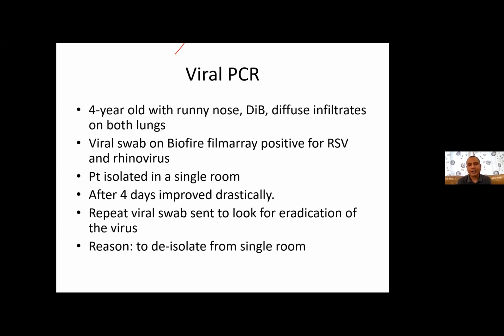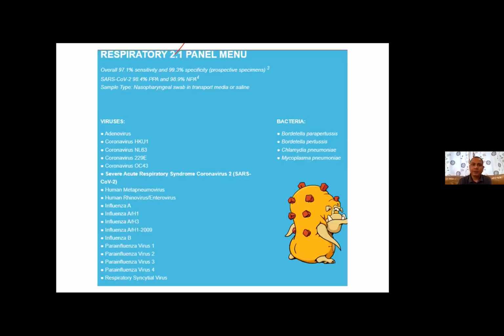But then the clinician asked for a repeat swab because they wanted to check whether the organism has gone or not. And when you ask the reason, they say, yes, we want to tell the patient, but also if it's negative, then we can de-isolate the patient from this room to a single room, as a sort of evidence of eradication. Now, as you know, film array has plenty of organisms. There are about 17, 18 organisms, a variety of viruses, and nowadays also COVID is part of the panel. And some very useful bacteria, I would say, mycoplasma and pertussis.